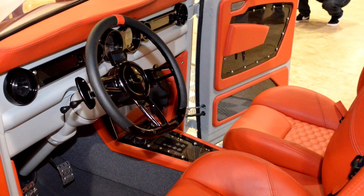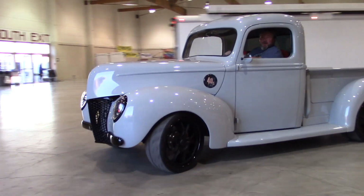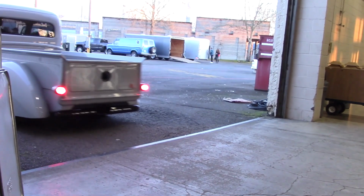Goes to the Grand Nationals a couple weeks ago, takes best in its class. Truck comes back, here it is now, and now the truck will be headed out to Texas, and it'll be in Texas and Arizona and Medford.